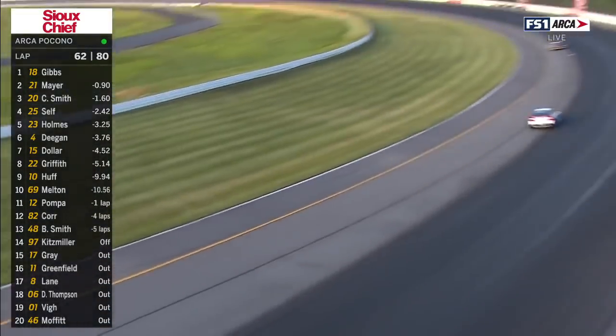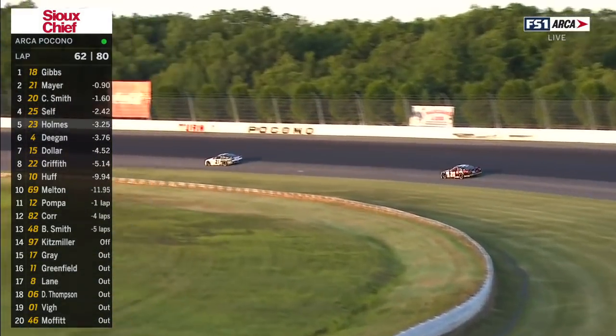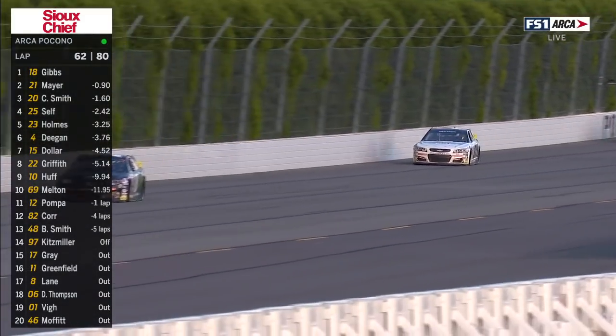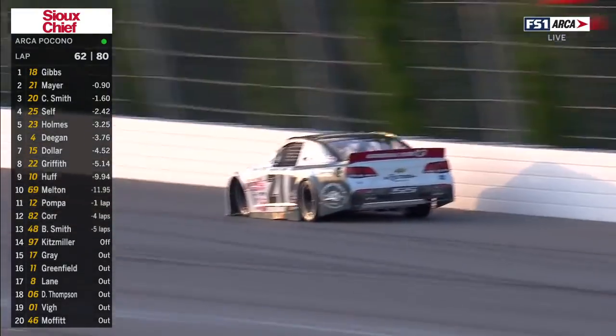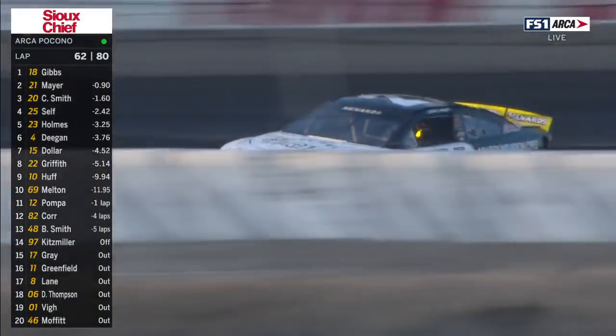Mayer, though, with a big supporter in Carson Wentz, the Philadelphia Eagles quarterback, part of that AO1 Foundation, the new paint scheme that's on the side of that 21 car. Let's also give a shout out to Maury Gallagher, the car owner of this car for Sam Mayer. Will have 5 trucks tomorrow in the field. Oh, wow. That is a full day indeed.